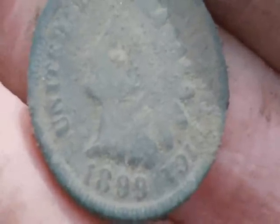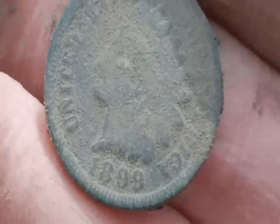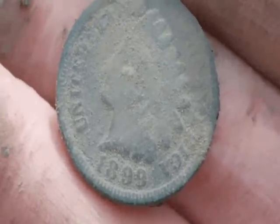That is my 10th Indian head with this E-Trac. I've gotten an Indian head every time I've gone out with it. Just blows my mind. All right, on to the next.